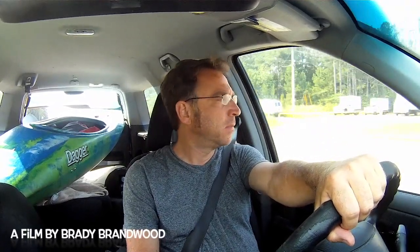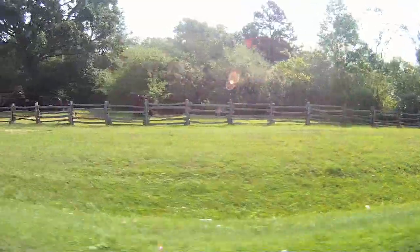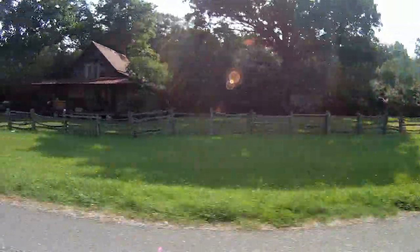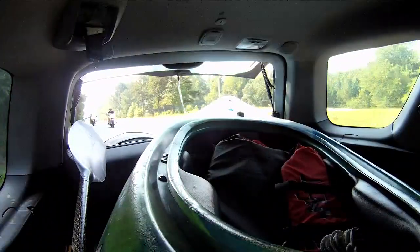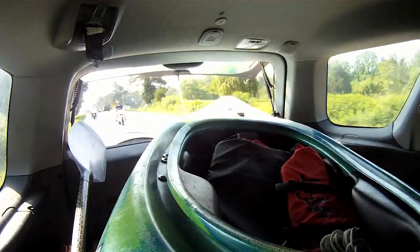I'm on Highway 400 between Gainesville and Dahlonega, Georgia, headed to the Castleberry Bridge. This past winter, I was doing an internet search on caves in North Georgia and came across something called the Historic Old Mine Tunnel. This place interested me and is what I'm headed out to find and explore today.